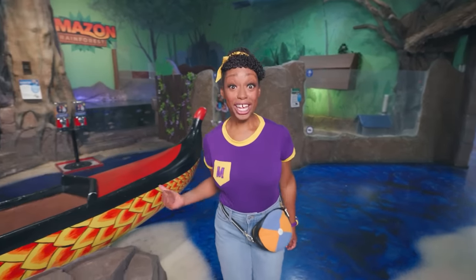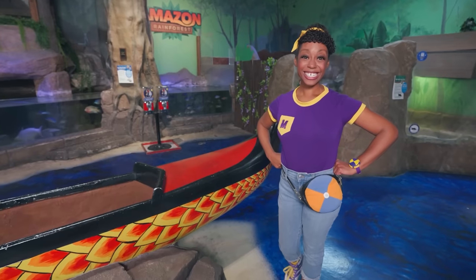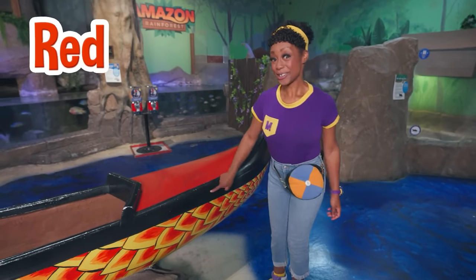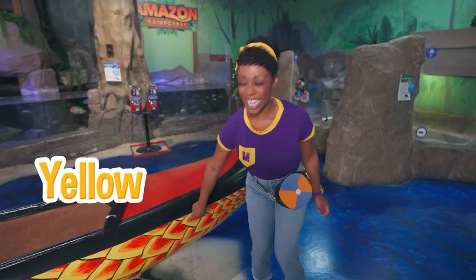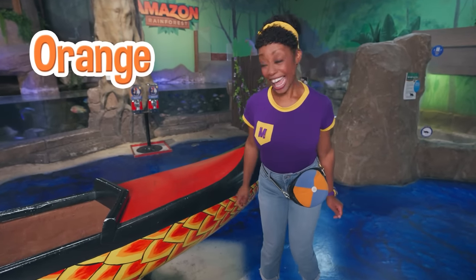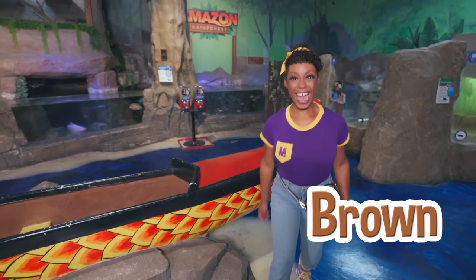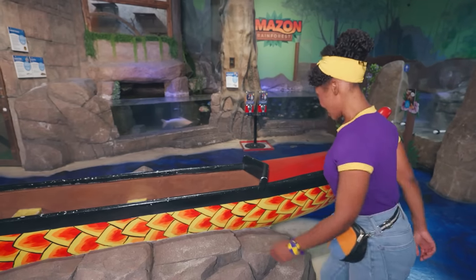Whoa, check out this canoe. It has so many bright colors. Let's name the colors. Red, black, yellow, one of my favorite colors. Orange, and brown too. I know, let's get inside and go find some animal friends.